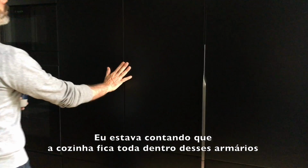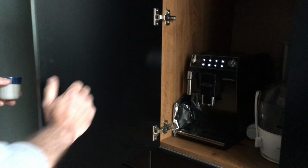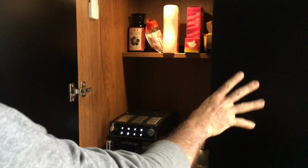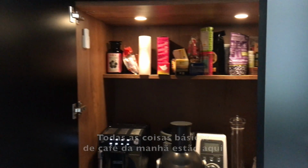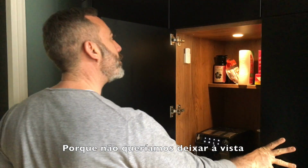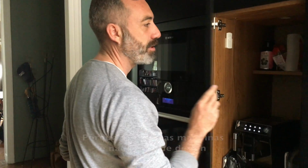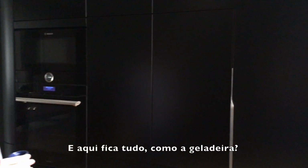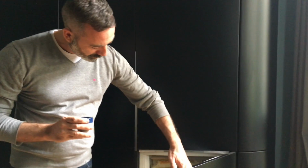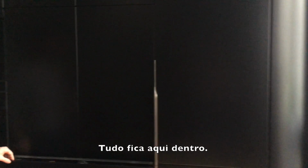So can I see where you prepare the coffee? Sure. So, olha, então ele fica aqui com a máquina de café. Olha, tem a luz. All the basic things for the breakfast are here, but we didn't want to have it on the counter as you do usually, because they are only machines and they are not well designed. And this is the fridge, até a geladeira fica aqui, gente. Olha que legal. Freezer, very nice. You have other things inside.